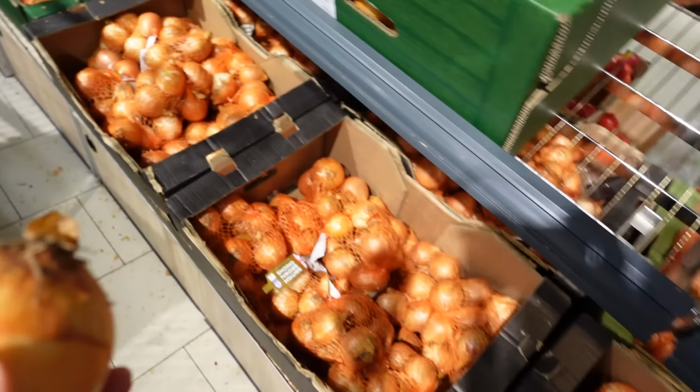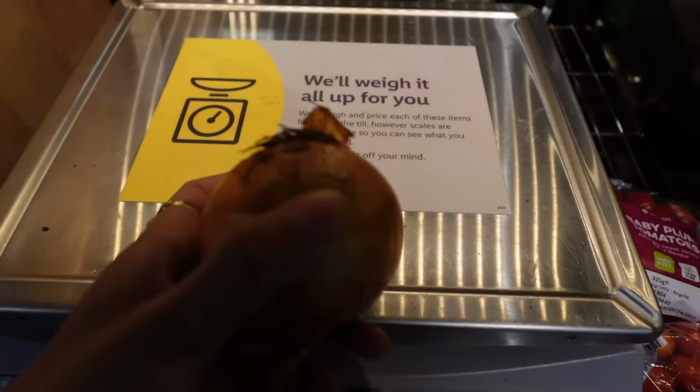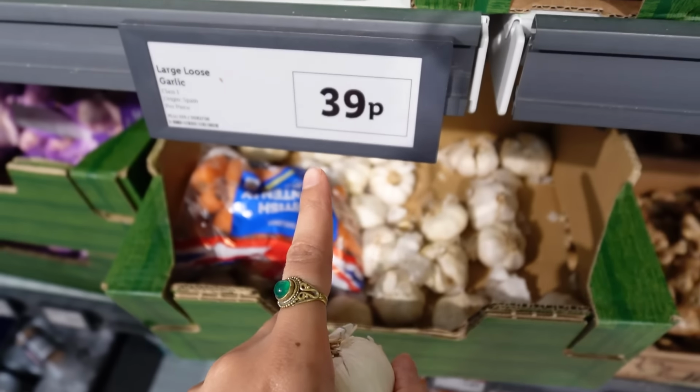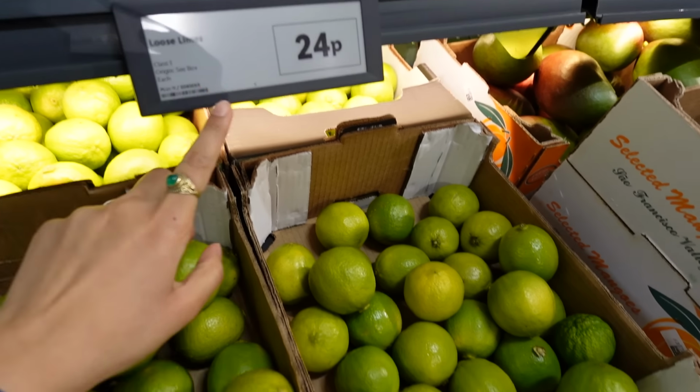Stay tuned to find out if she really is stealing from Lidl. I don't know if it is a weight off my mind. It's actually made me more stressed. Okay, this looks like it's coming together quite well. So I know they do loose garlic. 39p, not bad. I feel like I have no idea what budget I'm in right now.